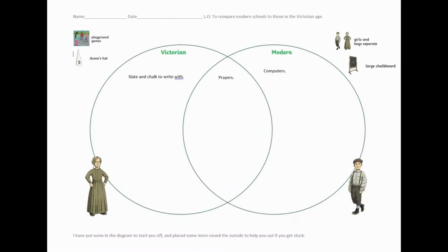What I would like you to do now is to sort information into this Venn diagram. So you've got one hoop for what Victorian schools would have been like, one hoop for what modern schools would have been like, and in the middle would have been things that we have today in our modern schools that would also have been the same in the Victorian schools. So I've put a few things in there to get you started with, and I've also put some suggestions around the outside if you get stuck.